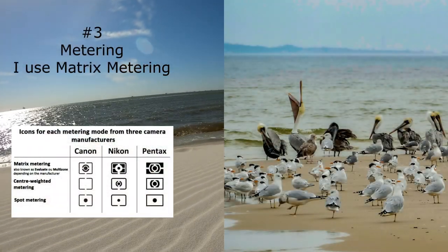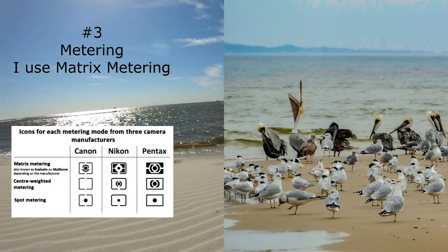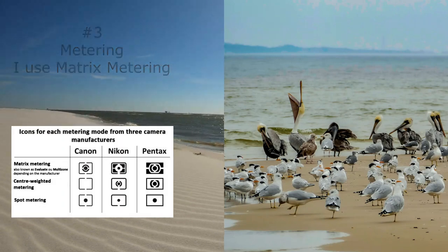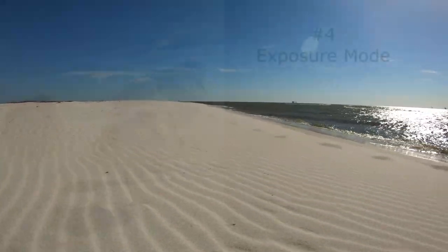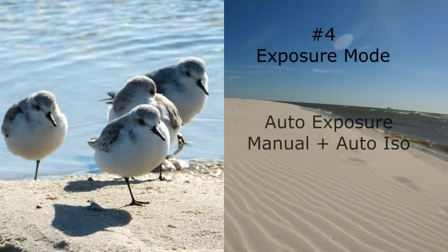Number 3, I normally use matrix metering. Every camera is listed a little bit different. Check your manual, what works best for you and your camera.